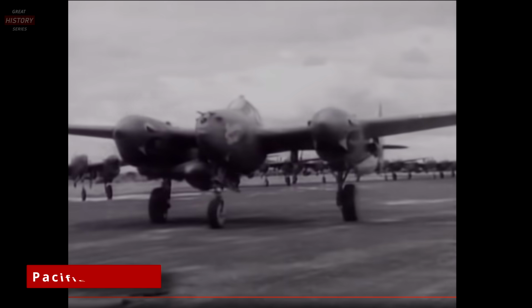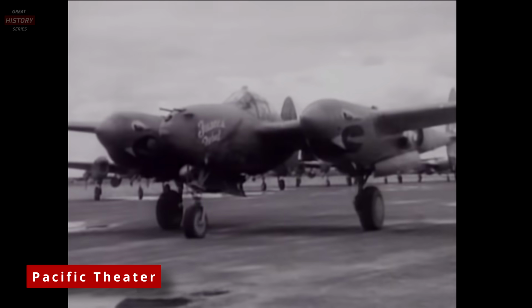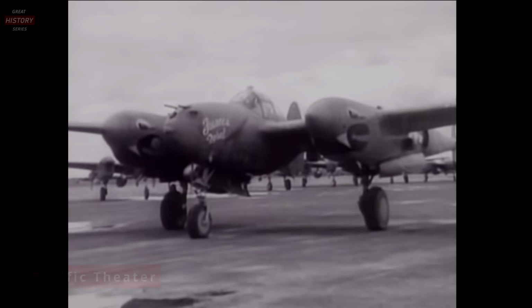Its ability to escort bombers deep into enemy territory and provide protection from enemy fighters was instrumental in the success of many bombing raids. This airplane was widely used in the Pacific theater, where it was particularly effective against Japanese aircraft. Its speed and firepower allowed it to engage Japanese fighters at extended ranges, often giving American pilots an advantage in combat.